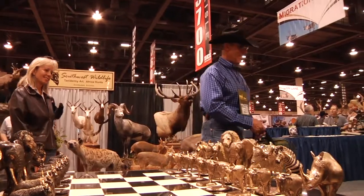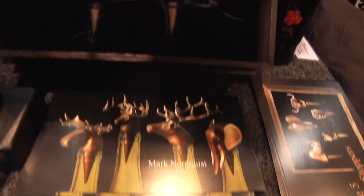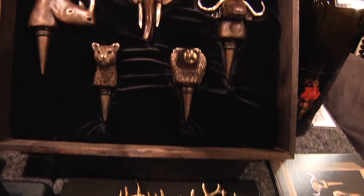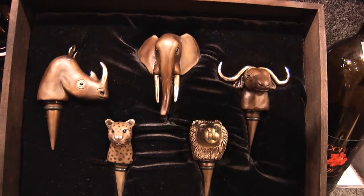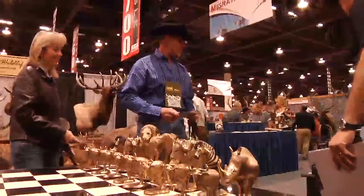Do you guys like Wine Stoppers? No, we got some Wine Stoppers over here. Welcome. We got all those horn guys, and we got that big five. And besides that, we got dogs and cats and everything else.